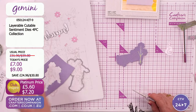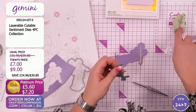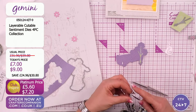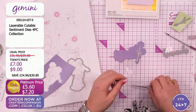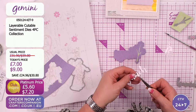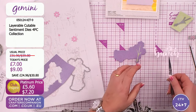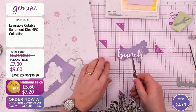Right, so I'm going to put that one on first. Then I'm going to go with my bunch. It just looks to me like it's going to work well this way. And you can see the indents of where everything needs to go. So we can take that, and then I can tap that one into my glue as well. Use your dotty tape pen if you want. Yeah, that's a good idea.